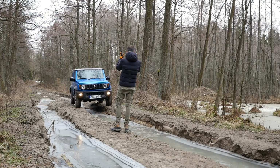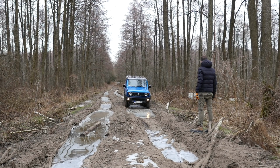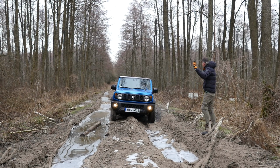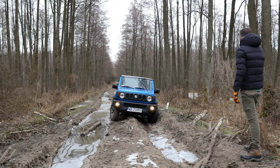Well, as long as I stayed on frozen bits, everything was fine, but a few meters down the road, I found myself in a rut. Jimny coped well enough, but we decided it would make sense to turn back. The problem was the ruts ended in about 150 meters. So with some piloting, I tackled the hard terrain.